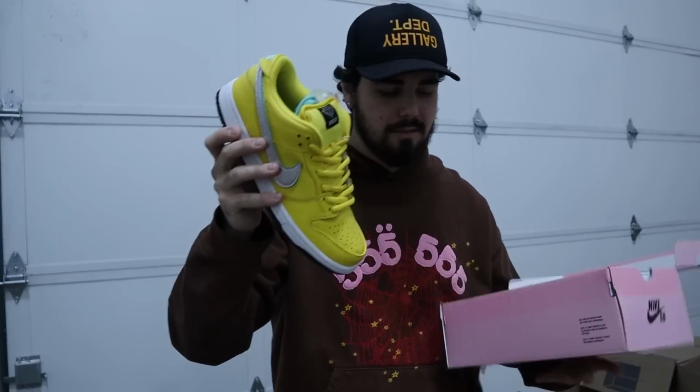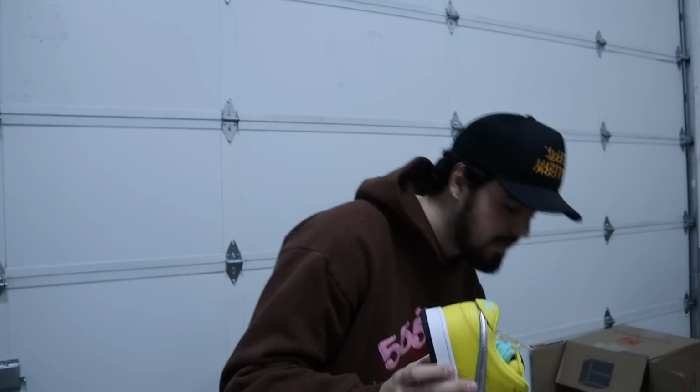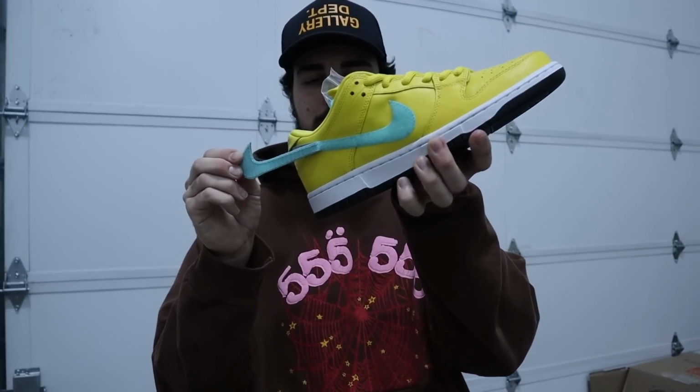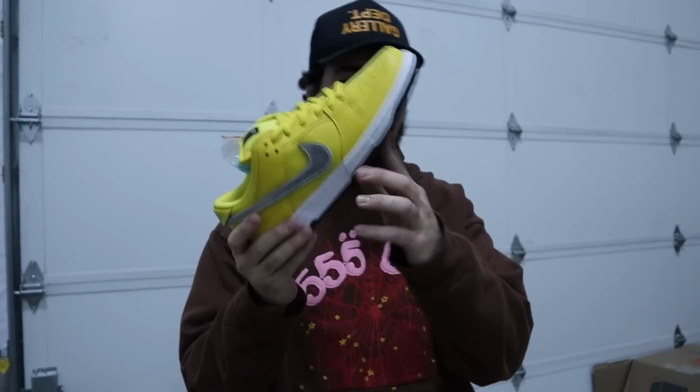These are 9,000. You got the canary yellow across the whole shoe and the Tiffany laces, as well as the Velcro Tiffany on the swoosh. I love these. They're fire, man.